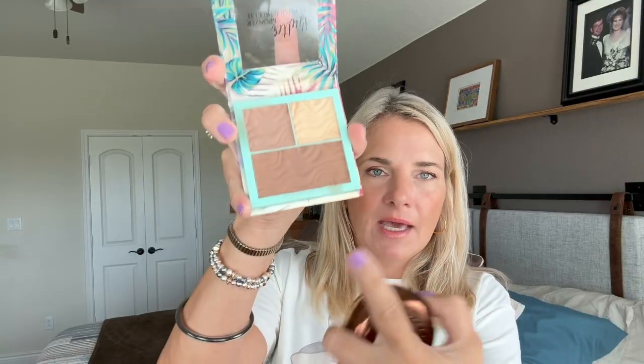Okay, this next one is no secret. I think everybody likes it. The Physicians Formula Brown Butter Bronzer. This one's the Contour Palette, which is really nice. It has the darker bronzer, a lighter one, and then I guess that's a highlighter shade. I don't know, but it's kind of a matte formula for the highlighter. So if you don't want the shimmery, that's a good option. They go on so velvety smooth, really, really nice.